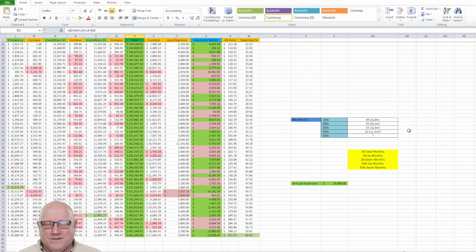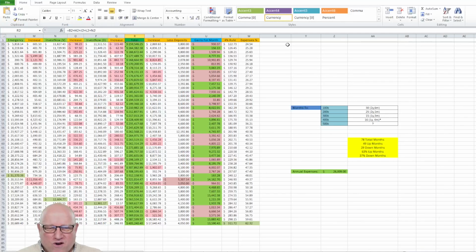I don't know. Looking at the total amount of months, we've calculated 78 months here. You can see over here, these are the gains for the month. So obviously the green is good and the pink is bad. Of those 78 months, 49 of them have been up months, 29 of them have been down months. So that means 63% of them generally are going up, 37% generally are going down.